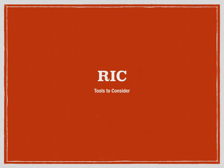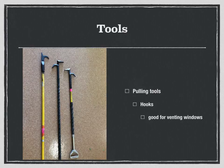RIC tools to consider. Pulling tools, hooks and pike poles. These tools are good for pulling down walls and ventilating windows.